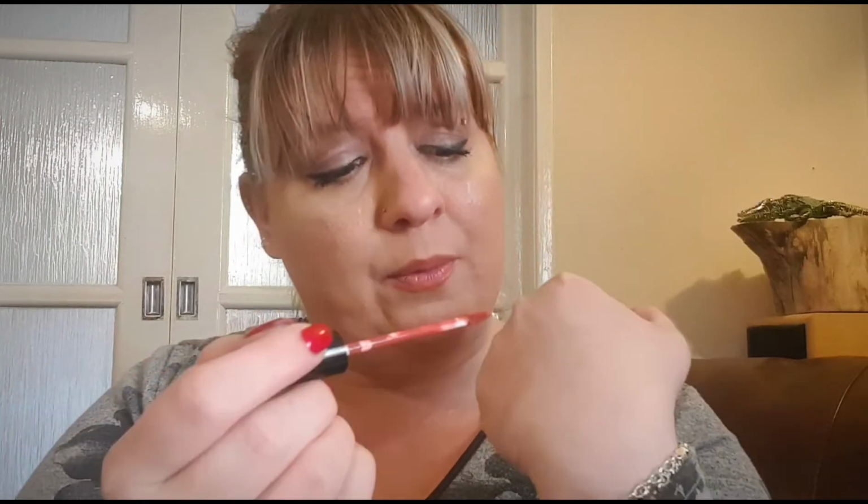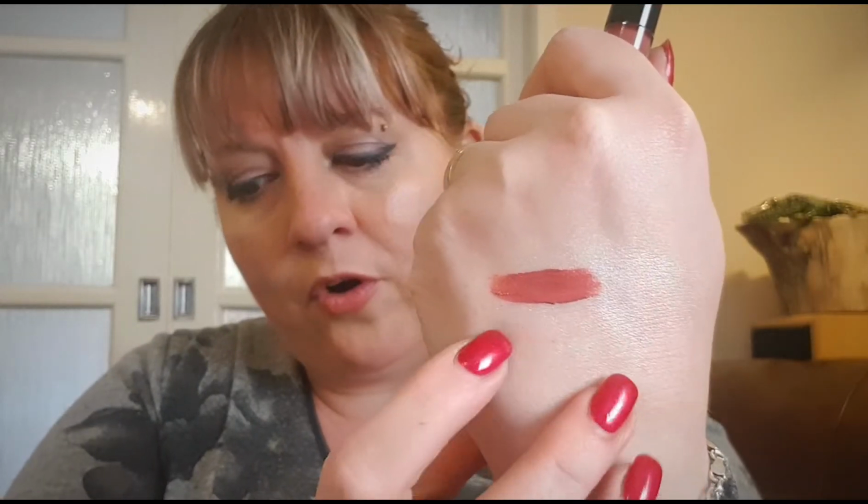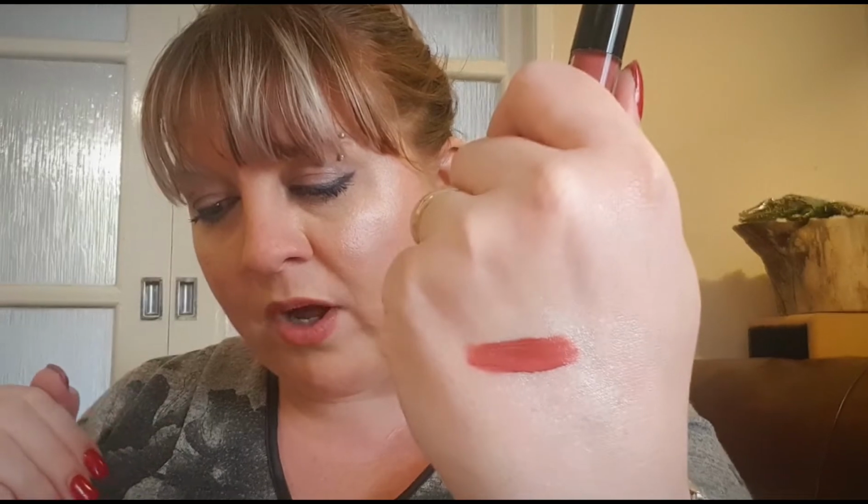So this is the colour that we went for. I have got lipstick on, so I won't put it on. Ooh, that's pretty. So that's the colour I went for, the more mauvey, rosy kind of colour. The other colour was more red. I feel this is a more me colour and a colour I'd like to wear every day.